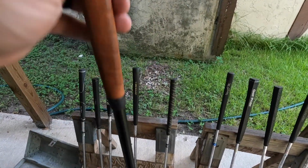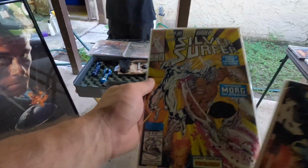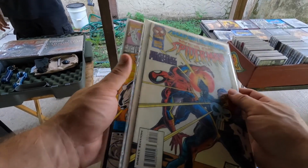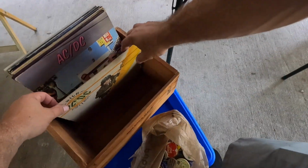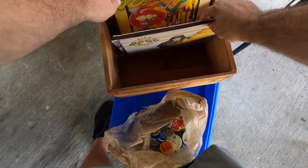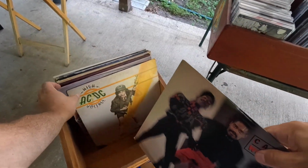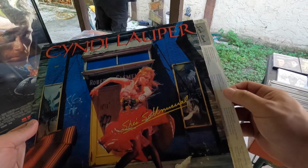Super classic. These 2 here. Web with Spider-Man. Love that cover. Where's your store at? It was downtown Dade City. Oh, okay. Thank you. What do you have in your records? $5 each. Cindy Lauper. Some guy from New York bought most of them.